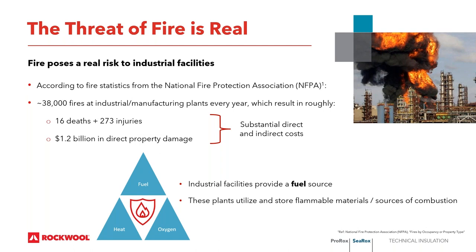Now, to be clear, these are only fires that are recorded to the local fire departments. I'm not an expert, but from what I understand, industrial facilities are actually not always required to report every fire. So what you see are just those that were actually reported. The municipal fire departments in the US respond to an average of 38,000 fire occurrences at industrial and manufacturing facilities every year. This approximates to roughly 16 deaths, around 273 injuries, and about $1.2 billion in property damage. So as you can see, fire can result in immense direct and indirect costs.